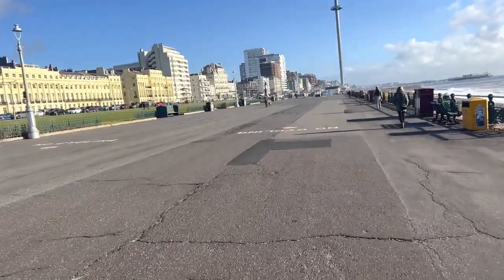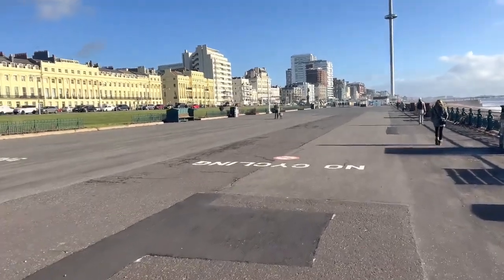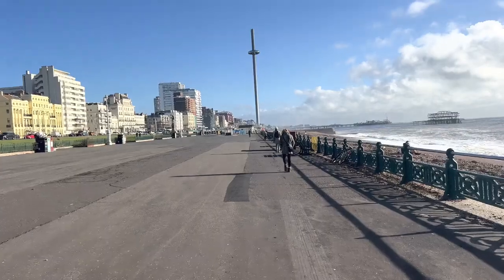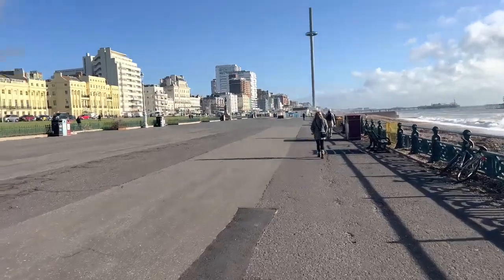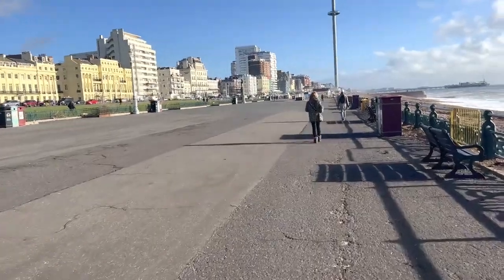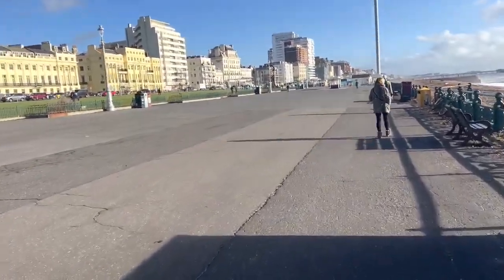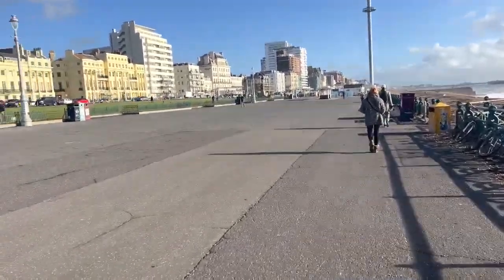Starting to get towards the bigger and more expensive and posher hotels as you get along here. To the Grand Hotel shortly, which is infamous for an IRA bombing back in the 1980s, amongst other things. And if you want to see what a mess they made of that hotel and what it looked like before and what it looks like now, then speak to my friend Google. He'll tell you all about it.